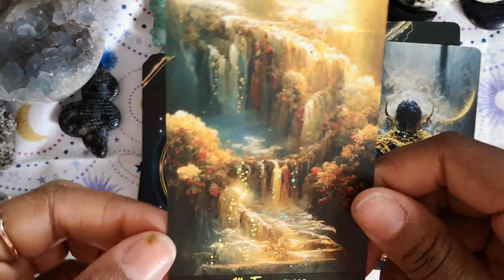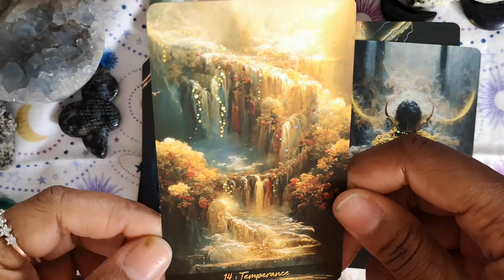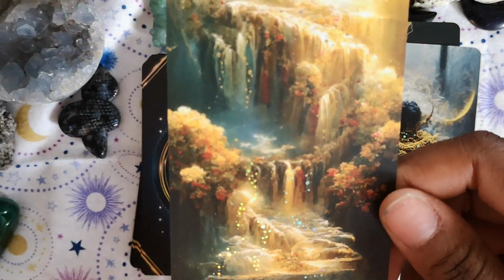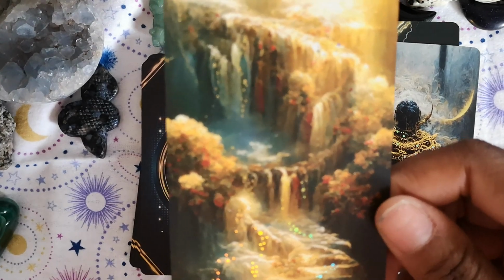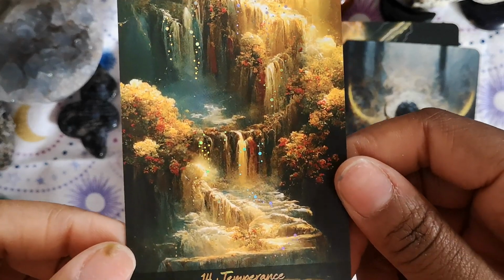And this is looking like, again with the accent going on, sparkle, sparkle, bling, bling. It seems like it's supposed to be a waterfall, maybe. I don't know. Am I off?